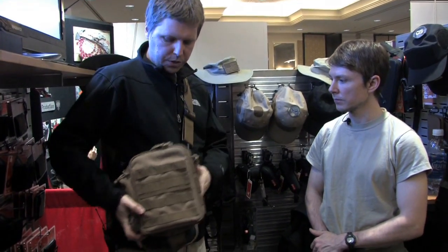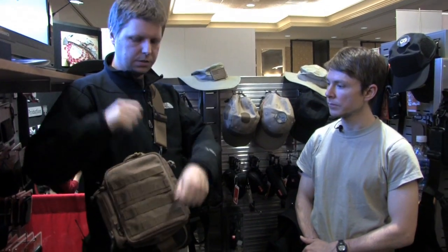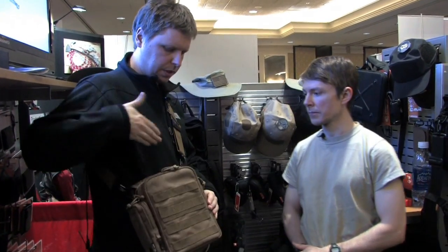And some operators may want to use it this way because it does have the MOLLE, and there might be things here like magazines that they may want to get to. It appears to have access to the main compartment. Right, and it's always then open. You have the zippers, but then you have quick in and out.